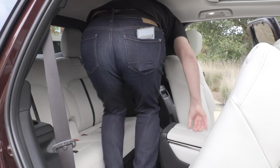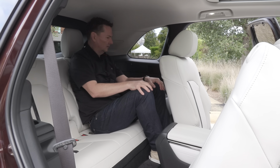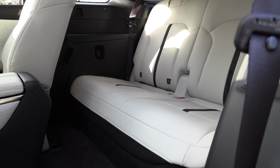And I would say the legroom in the third row is actually pretty good. Your knees sit up high. Not as high as some other 3-row SUVs. I thought it to be pretty good back there. Something like the Telluride, your legs are sitting down a little bit lower, but I certainly didn't feel that my knees were up to my chest.